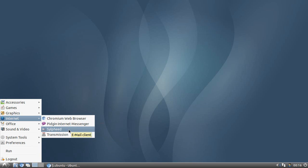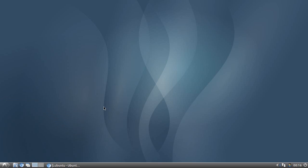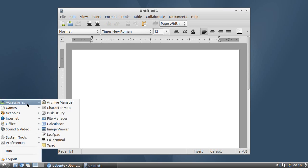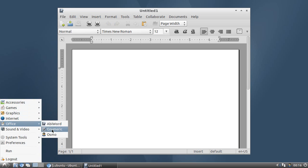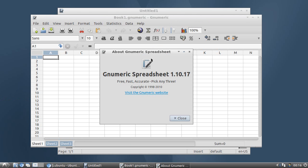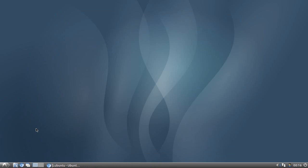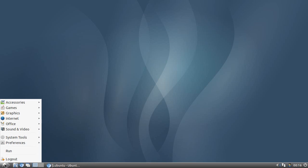I'm glad they put Sylpheed in this because that is a fantastic bare mail client. It's really fast for Windows or Linux. I think it's absolutely fantastic. The other version of that is called Claws Mail. You might want to check that out too. Transmission for BitTorrent stuff. You've got AbiWord and Gnumeric. AbiWord is for word processing, and you have Gnumeric, which is for spreadsheets. And this is version 1.10. I would hazard to say you'd probably be happier if you put LibreOffice in this, which you can get.